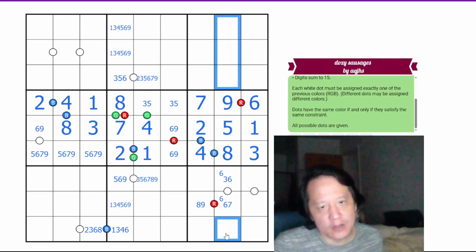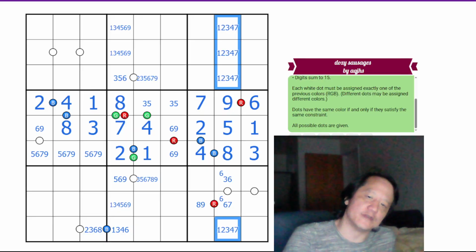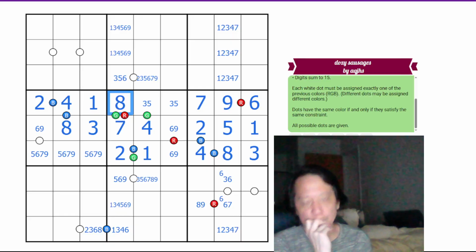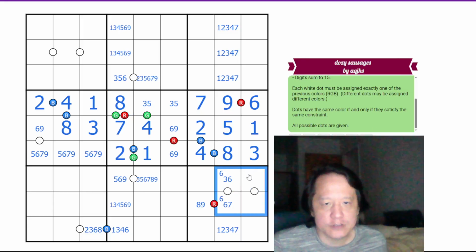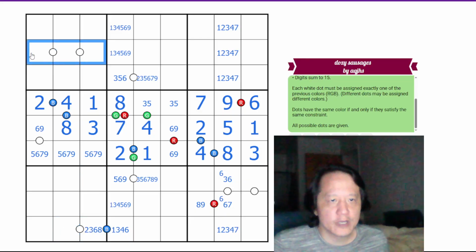Remaining digits of column 8. We have 1, 2, 3, 4, 7 available. Negative constraints can be kind of difficult to process through. So 1 cannot be next to any white dots. 1 cannot be here.